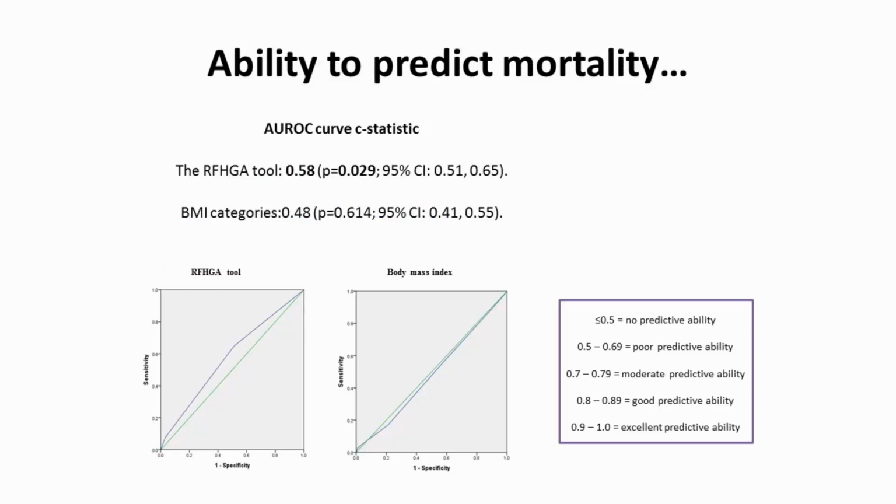When looking at the best tool to use, both didn't come out particularly good as a tool to predict survival, but the Royal Free Hospital tool, which combines more than BMI, came out as having a poor predictive ability compared to just looking at BMI, which came out as having no predictive ability. And the poor predictive ability was statistically significant, so it is slightly better than just looking at BMI, which is what we suspected anyway.